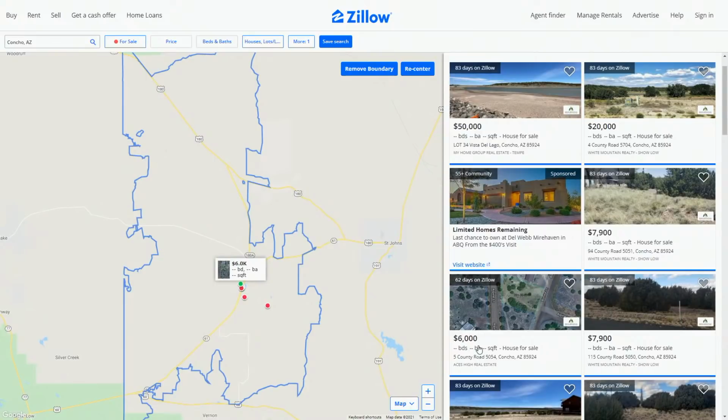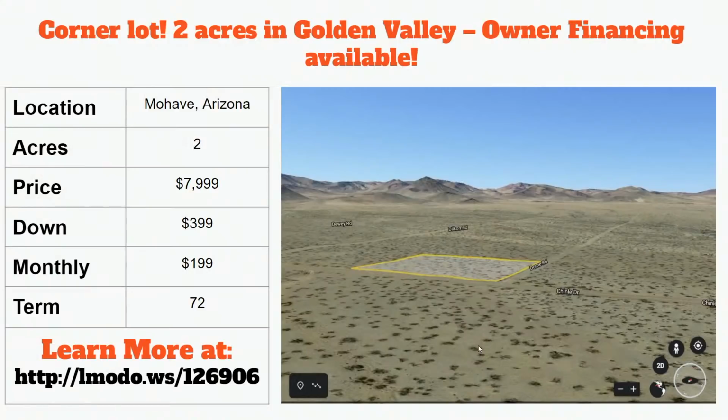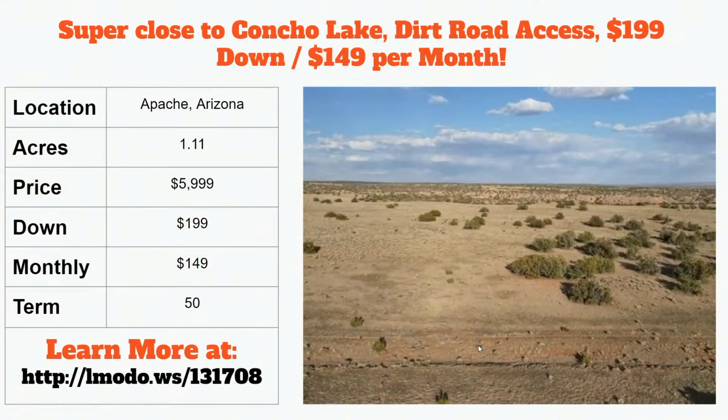Now, let's go back over to this listing that's on Landmoto, okay? So let's go back to this deal. Here it is. Well, that's not it. We got to go back because I bumped the screen.